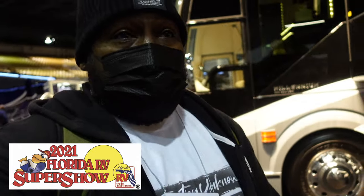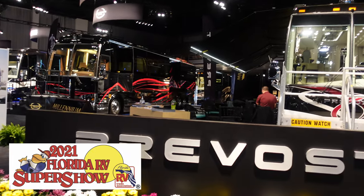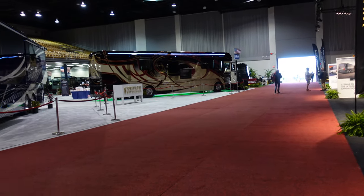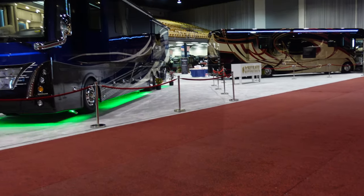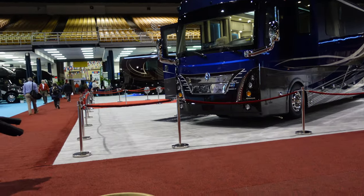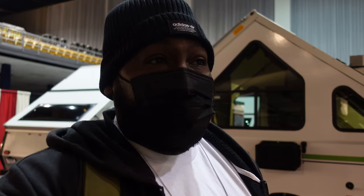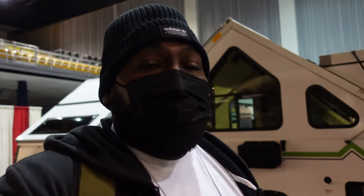Fam, as soon as you walk on the showroom floor, you're hit in the face with the most beautiful RVs you'll ever see in your life. I'm talking about multi-million dollar Class A's, massive, with any and every amenity you can ever want. The showroom is beautiful. These are gonna be the ones that we daydream about.